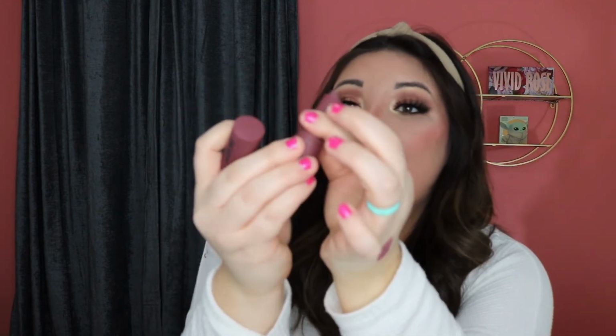I thought it would be so much darker on me. I am wearing this one in one of my more recent hauls of the Jason Wu, and I just really love this color. It's like a raisiny color. It's different than anything I have in my collection. This would be a color that I would probably repurchase because it's a little bit unique.